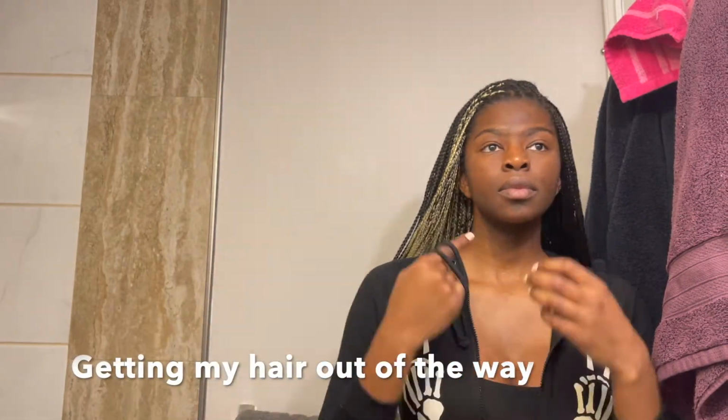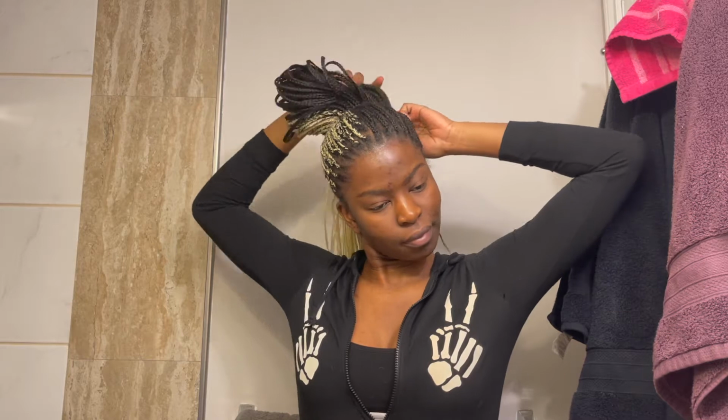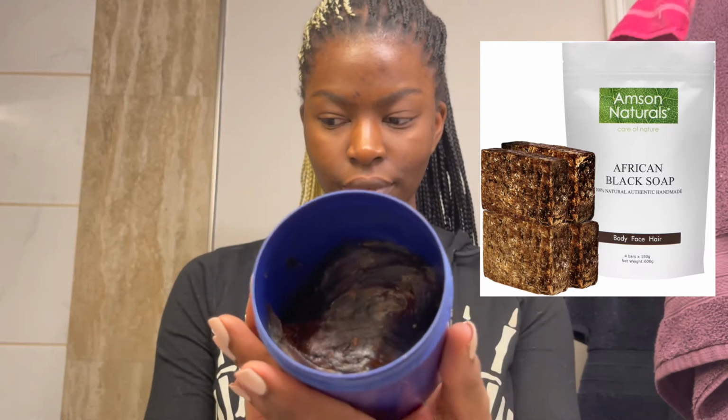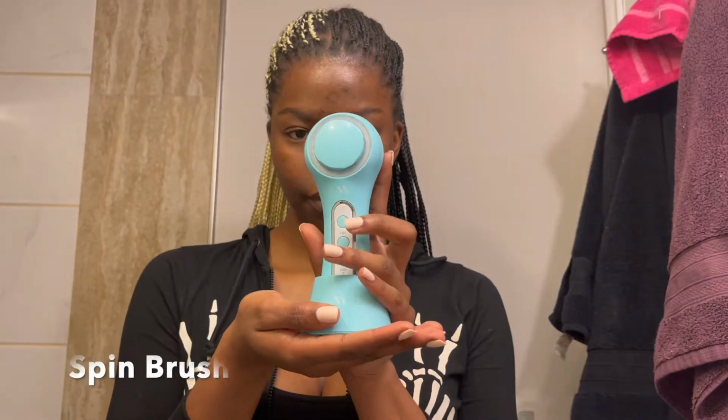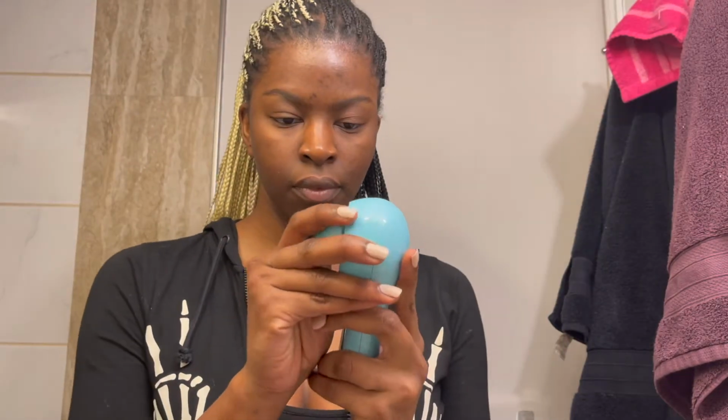The first thing I'm gonna do is tie my hair up, because one thing I hate is when my braids get in the sink while I'm washing my face. So I'm going to be using my African black soap. I got this on Amazon for about $21 for a pack of 4 bars. I just keep it in this little container. And then I will be using my spin brush.